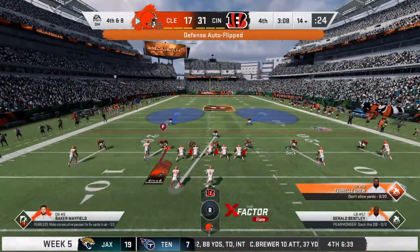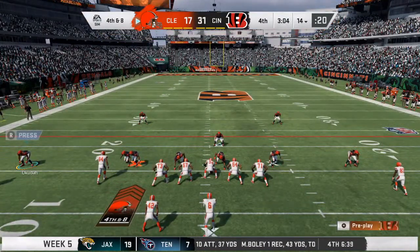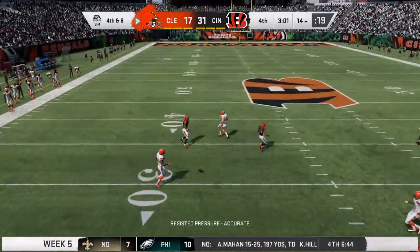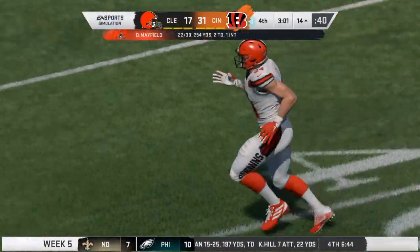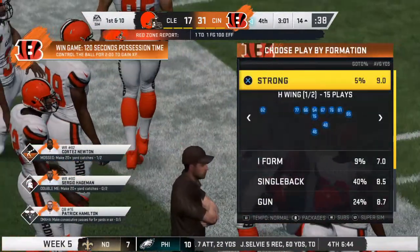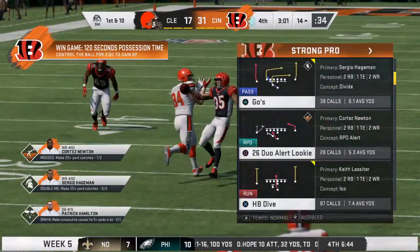Guard the first down sticks. Don't let them get there. And they rallied and made the tackle. 4th down, Mayfield. And that is incomplete. The Browns unable to move the chains on 4th down. And now possession will go over inside the 15-yard line.